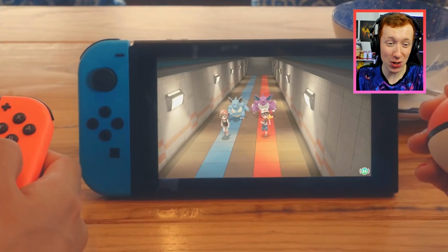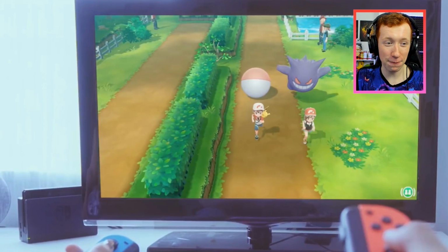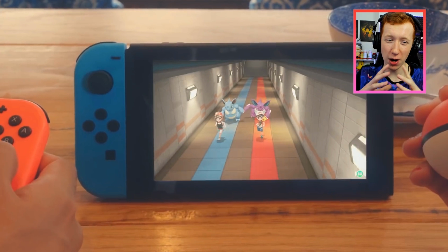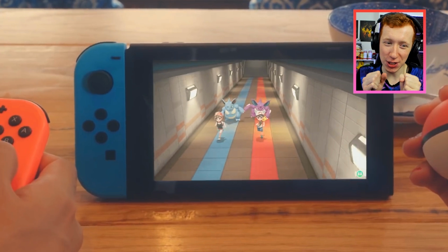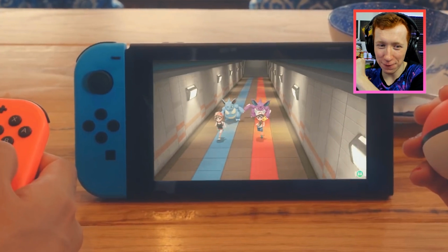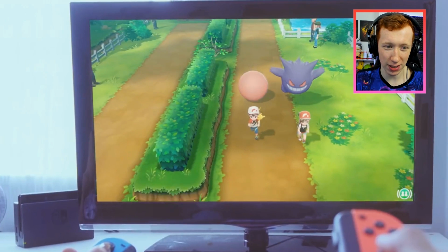Now look at this! This looks great! How the Pokemon can follow behind you and stuff like that. But I think the problem for me is more the overall world. And that's to be expected. It's a remake of Yellow. But I would have been a little bit happier if they did a full redesign of the region to make it fit a bigger world, rather than just literally upgrading the graphics and keeping every grid spacing exactly the same, is what it looks like they've done here.